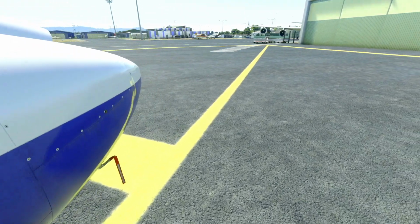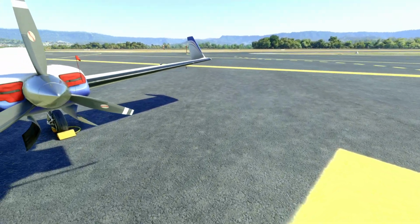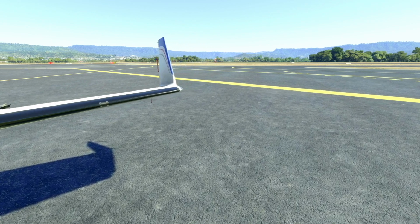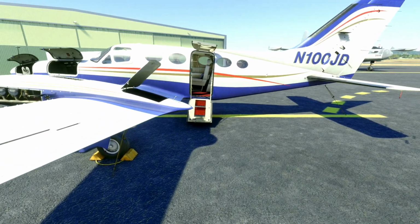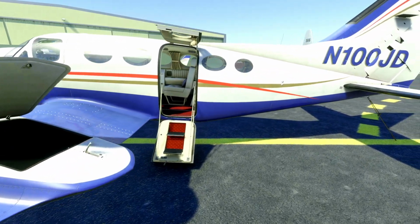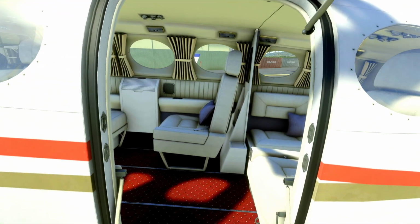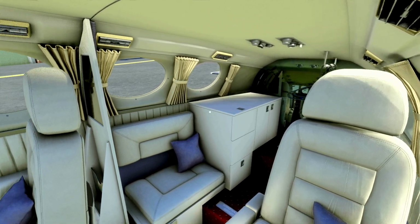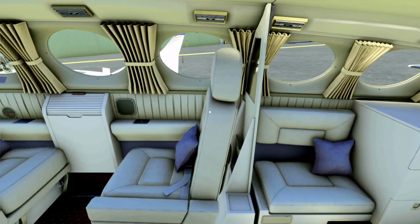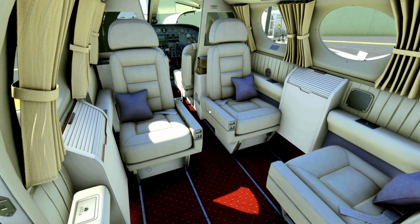Right, so let's go and hop inside and have a look at the detail on the inside. So we'll come on round the wing here. I'm just trying to make this a little bit more realistic. I know I could just swap straight into the inside, but I'm not going to do it that way. Right, so we shall see you on the inside. Here we are on the inside. The detailing inside looks really great, from what I can tell so far anyway. Really nice. Okay, we'll check on these opening and closing items.